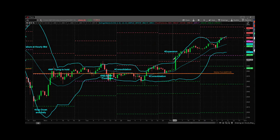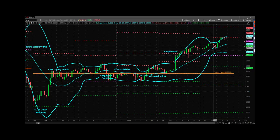So again, when weekly pivot makes a decision, typically the victorious side gets the last 2 days of the week for directional upside. That is playing out for the bulls.